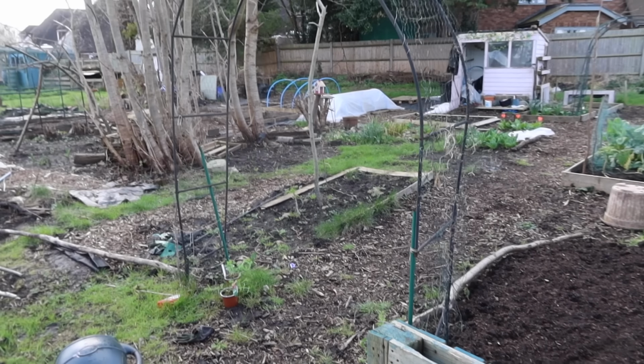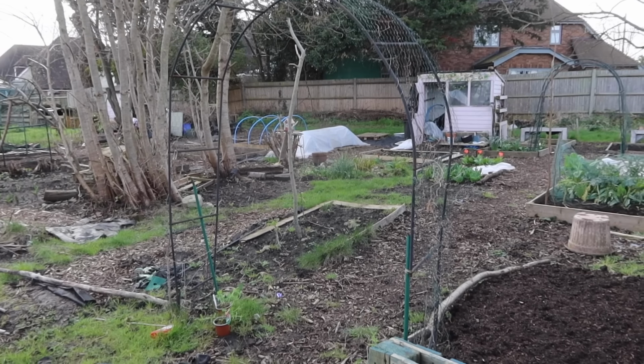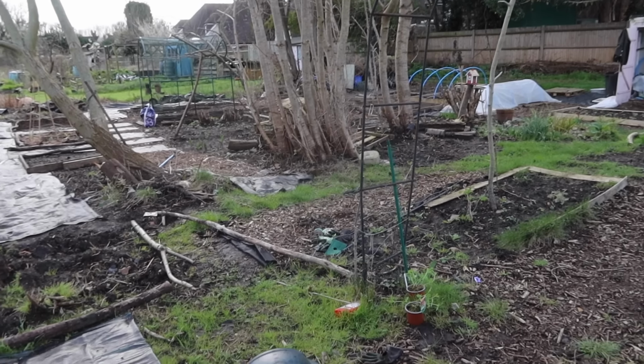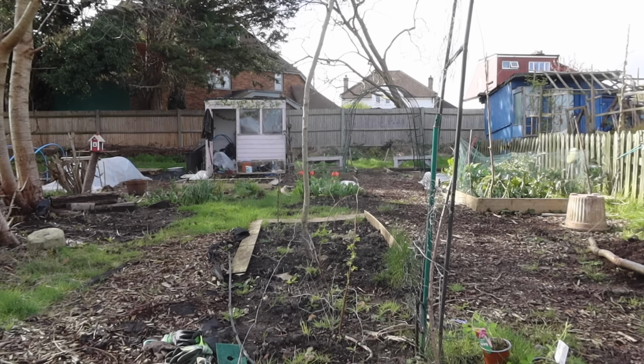So last year I had sweet peas all over this archway and it was so beautiful. It was like the entrance to my allotment plot and I loved it. So I'm going to do the same thing this year. This area has been a bit neglected. You can see that structure there has fallen down. So what I'm going to do is try and fix that first. And by fix, I mean stick it in the ground and hope for the best.